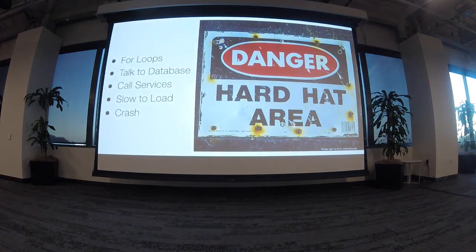On the other hand, there's some danger involved with that. As it's Python code that users are writing, they can do anything they want with that. So this includes writing for loops, talking to the database, calling out to services. All these can be slow to load, or can crash. And it can impact the system in terms of availability and performance.